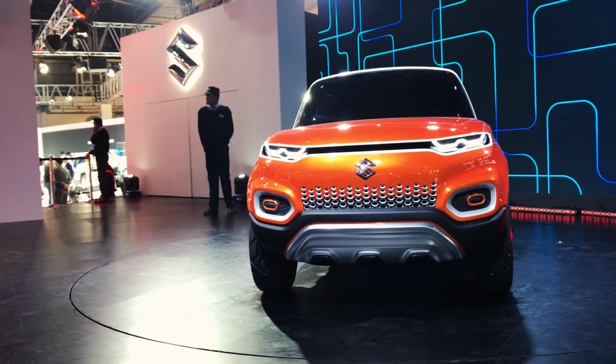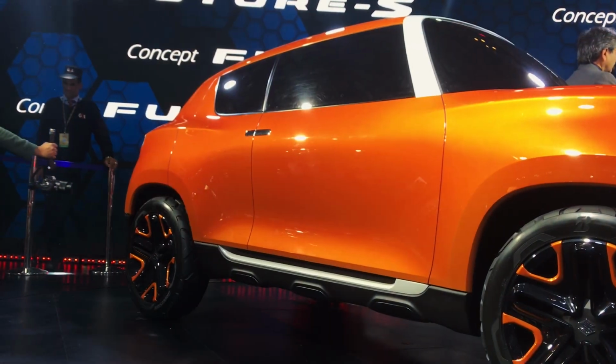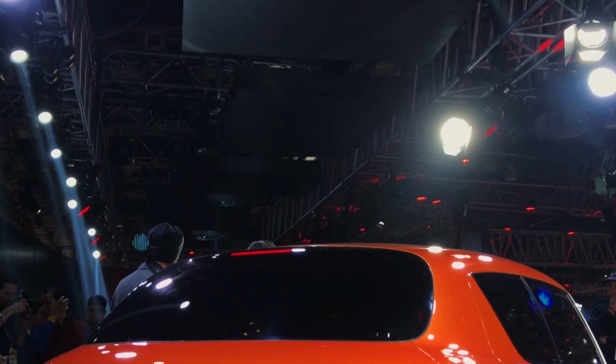What you need to be excited about is the styling. It looks like no other Maruti Suzuki on the road. It does not look boring, it does not look staid. It looks very funky, very in your face, very different and rather out there.